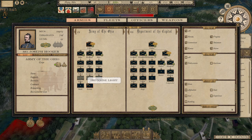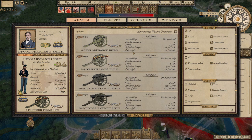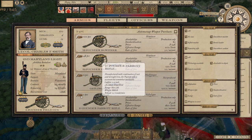Now, he's also got some pretty excellent artillerists. They actually both have the skilled laying perk for counter battery fire. Now, let's see if I can get him some better guns. We've got 66 12-pounder Napoleons. They're not great for counter battery fire. I still have to wait for my 10-pounder Parrots, which are being built, and that's in 10 days. So pretty soon, I might actually be able to give him some 10-pound Parrots.